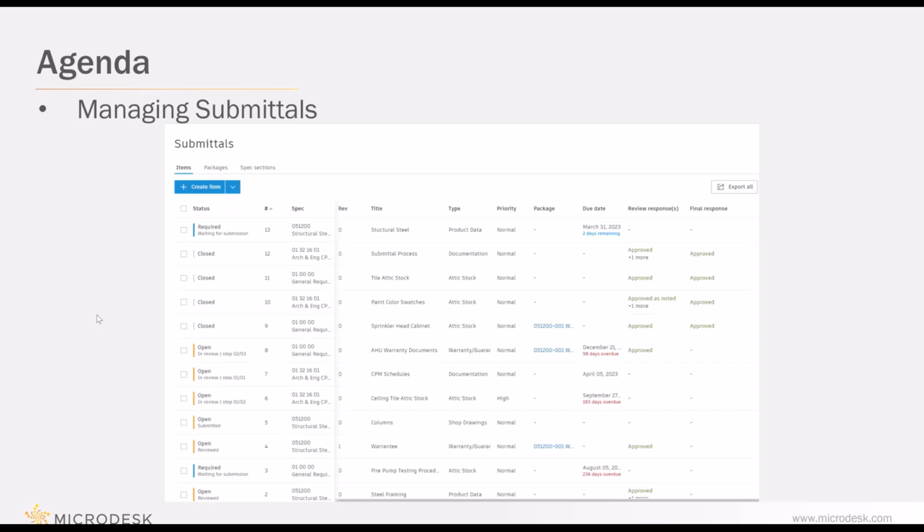Awesome. The other part of that is, for each individual item, you can actually reference other things that are in the project, like sheets, or if there's a file sitting in the docs area. You can reference issues. Sometimes submittals are created based on an issue in the project, or because of an RFI, and you can reference that too. Awesome. And just a thing to drill into, I really like this part of it too.